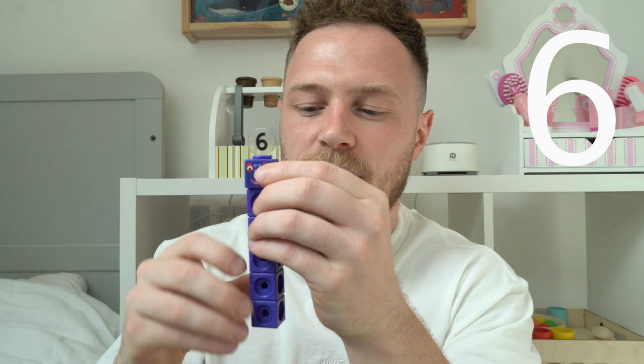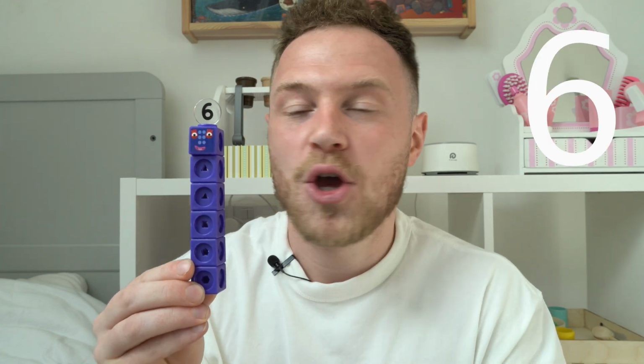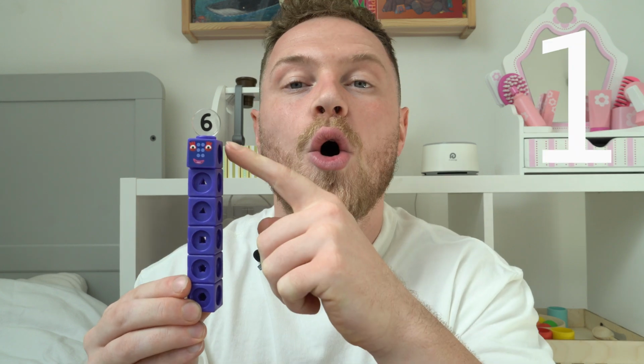Do you know what number comes next? We have 6. So this is the number 6. So we have 1, 2, 3, 4, 5, 6 blocks. And that's what the number 6 looks like. Wow. Should we do it together?